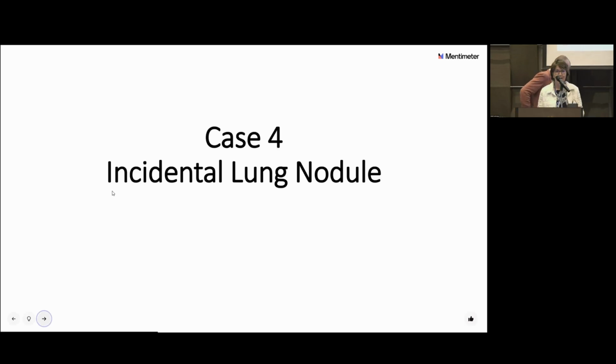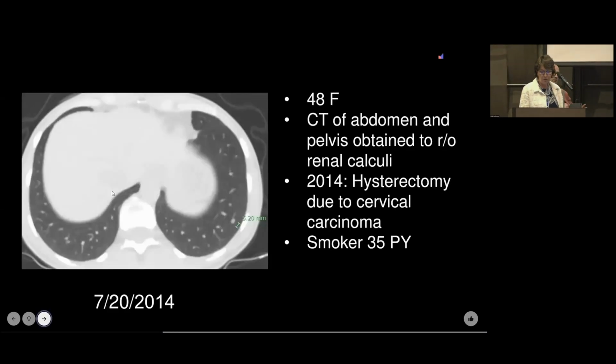Thank you. Okay, so this is a case of an incidental lung nodule. A 48-year-old female. She had a CT of the abdomen and pelvis, which was obtained to rule out renal calculus. And you see this is the bottom of the lungs that you can see on this CT of the abdomen and pelvis from 2014. And that year, this woman also had a hysterectomy due to cervical carcinoma, and she was a 35-pack-year smoker.